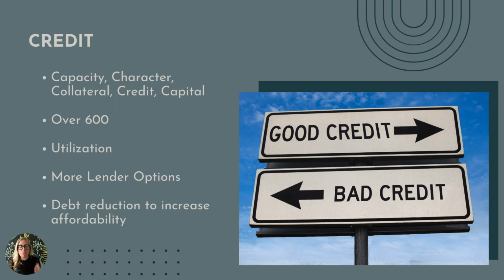So capacity is really your ability to borrow. So that's your gross debt servicing and total debt servicing ratios. So in Canada, the lenders like your total debt servicing ratio to be less than 44%. That means that less than 44% of your gross income is being used to service all of your debt. And they like your gross debt servicing ratio, that means the ratio of your gross income that goes towards servicing the debt on your property, to be less than 39%.